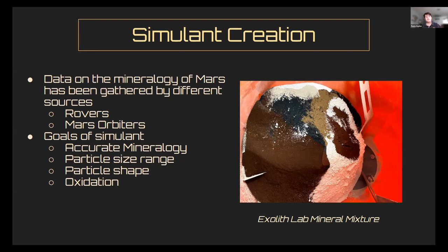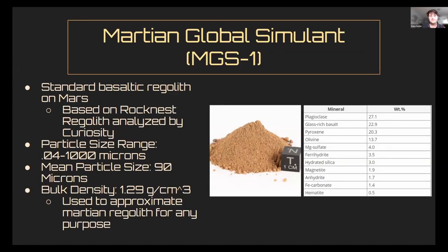Our goals of our simulant, as stated before, are accurate mineralogy, accurate particle size range, accurate particle shape, as well as that oxidation that I was talking about earlier. You know, Mars had millions of years, if not billions of years, to oxidize. We don't quite have that time, but 24 hours works well for us. So you saw before the unmixed simulant. It looks a lot more like Mars than the earlier image.